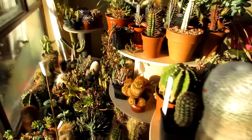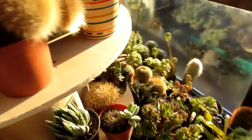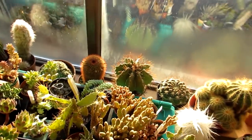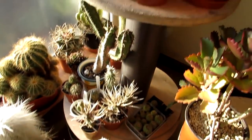I'm just going to take you around. A bit difficult to sort of get into the winter as you can see, but sorry if it's a bit overexposed. The lighting in here, it's very bright. I'm just trying to do the best that I can to get a bit of an idea of how everything's doing. A load of plants there as well.